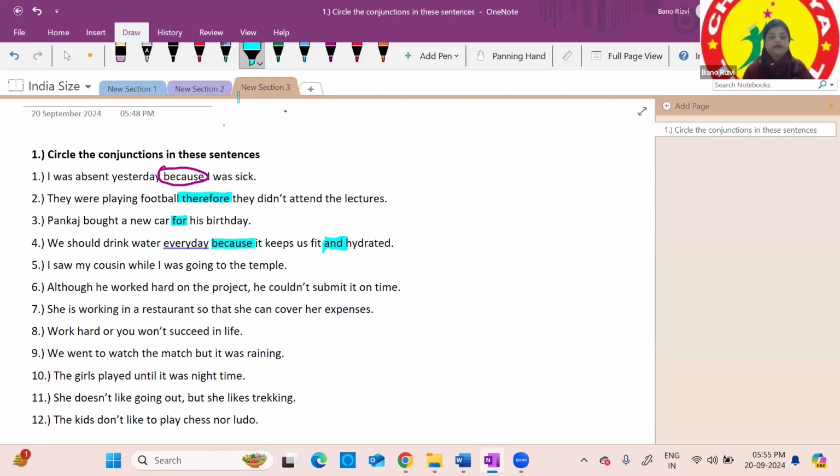I saw my cousin while I was going to the temple. You tell me, Advik. I saw while. Good. Okay, although he worked hard on the project, he couldn't submit it on time. Although. Now, Adve, you answer this one. She is working in a restaurant so that she can cover her expenses. So.